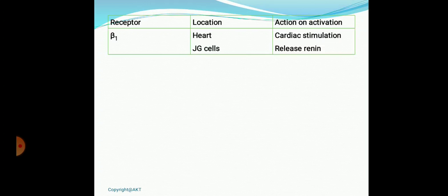So let us see what the receptors are, and their locations and actions. First one is the beta 1 receptor, which is located in the heart. So usually, as you know, adrenaline produces cardiac stimulation. The cardiac stimulation by adrenaline, or the sympathetic stimulation of the heart, is done through the beta 1 receptor located in the heart. The second location of the beta 1 receptor is in the JG cells, that is juxtaglomerular cells in the nephron, and their main role is to secrete renin.